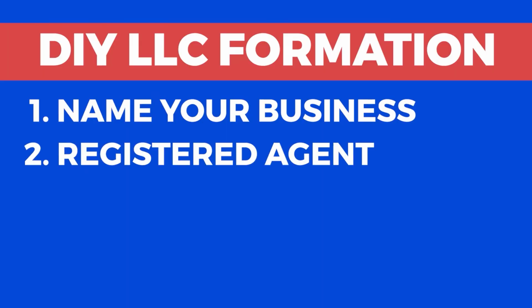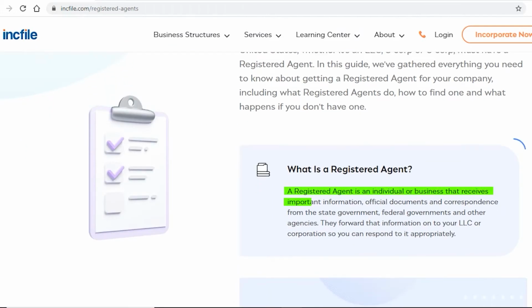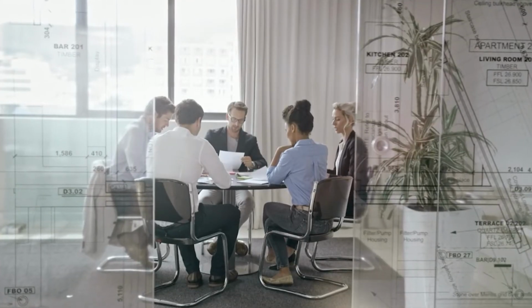Step 2. Get a registered agent. New Hampshire requires LLCs to have a registered agent. An agent has a physical address, as a PO Box is not allowed, and is available during normal business hours. This agent will serve as the LLC's primary point of contact for receiving key legal papers, tax warnings, summons, subpoenas, and so on. You or someone in your company can become this registered agent.